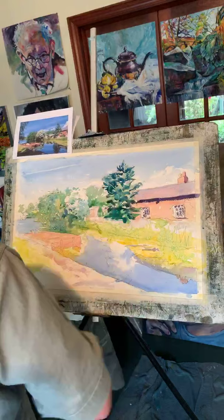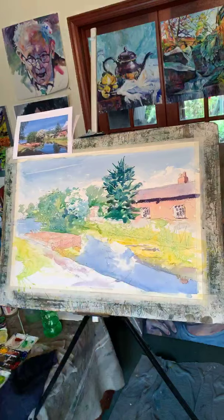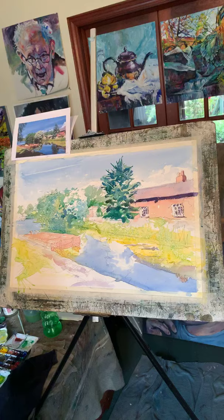Just get some of these branches coming out a bit more, give it a bit more shape on that side. Okay, what time is it? 5:30, looks about here. So now you start to add your darks, really, letting that dry in places.